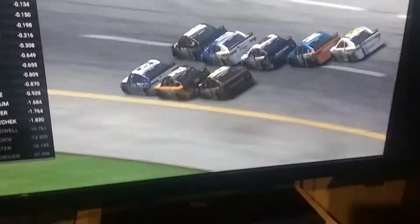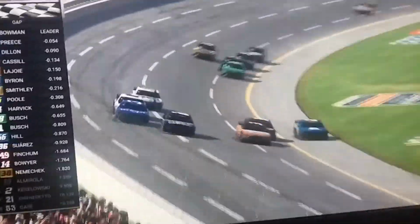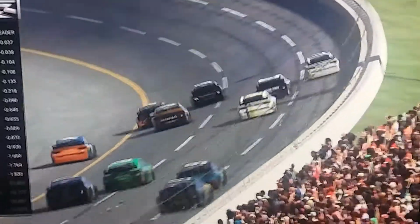Final turn, everyone. Oh, 13. Oh, it's really close. 13 in the 88. I bet they're going to make contact before the finish line. Oh, no, it looks like the 13. He might have it, but we saw... Oh, no, the 13 is turned. He has been spun. He's going around. Now it's a fight between Bowman and Preece. I think it's Alex Bowman who won.